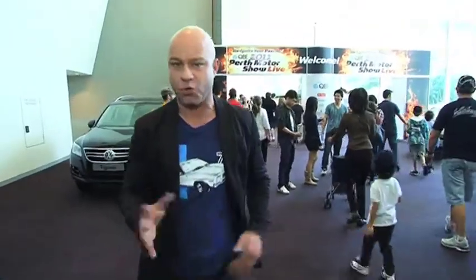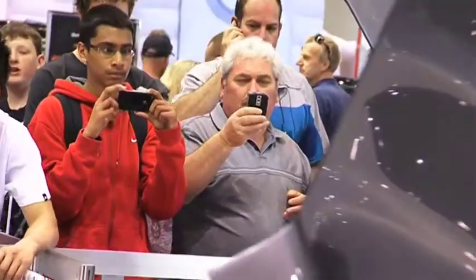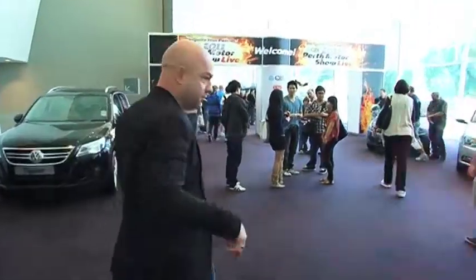There's nothing I love more than a good old-fashioned motor show. Why? Because it brings people that are passionate about the same things together. It allows people to network and get advice from motoring enthusiasts and specialists. That said, I'm at the Perth Motor Show. There hasn't been one here for a while, so as you can see, there's an absolute buzz in the air. Come on, let's go in there. I'm excited. Come on.